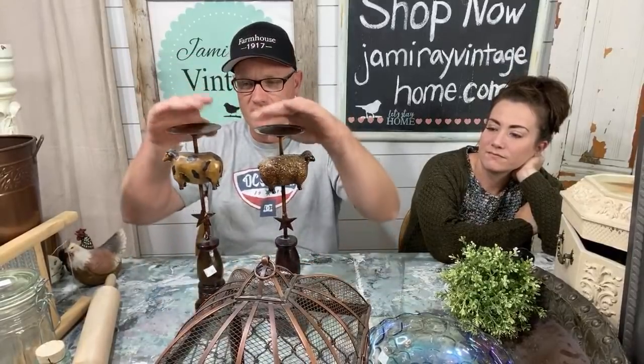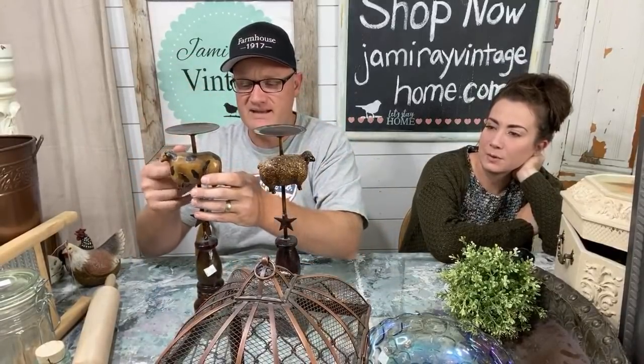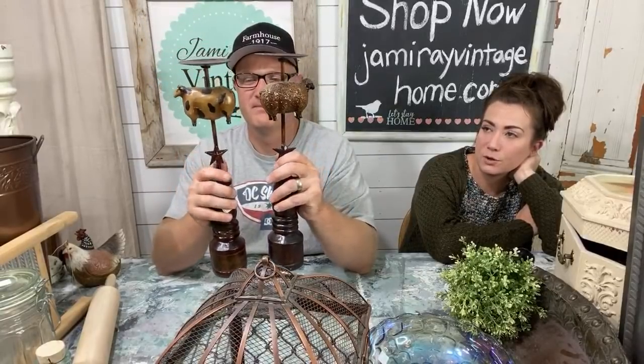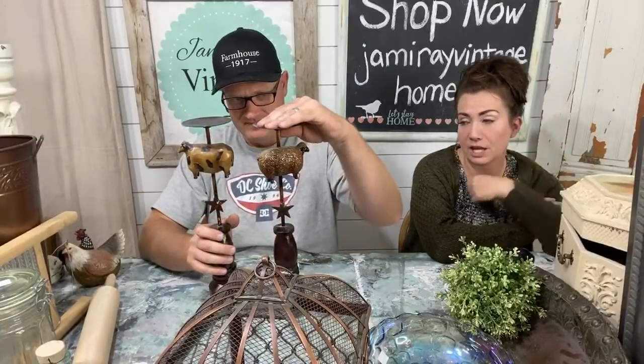They got the little stars down below. They hold a candle up top. They're metal, and then this is resin in the middle, and this is resin down below. So they're really cute as is. They're a little bit primitive Americana. Our style is a little more fresh, so we will probably paint them unless somebody wants to buy them the way they are.